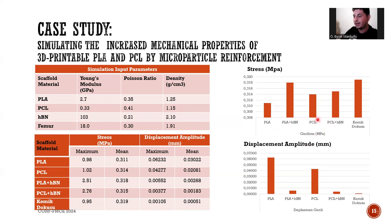The table below and the graphs on the right side indicate that introducing hexagonal boron nitride microparticles into PLA and PCL improved the stress and significantly lowered the displacement amplitude, resulting in a higher elastic modulus of the structure. Reinforcement in pure polymeric materials potentially makes the structure have similar mechanical features to bone structures, such as the femur here.